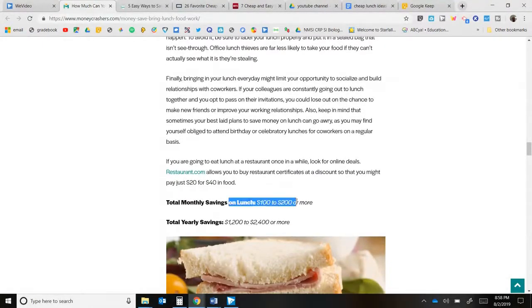Lunch is one of the big ones. You could save at least 100 to 200 or more. Lunch at my school for teachers is $3.25, and I think they're proposing to increase it to $3.50. Even my most extravagant leftover lunches, no more than $2. No more than $2 for a pretty exquisite lunch for me. Most of my lunches go $1 or slightly less.